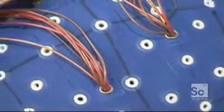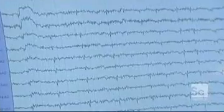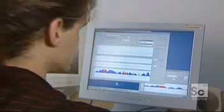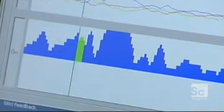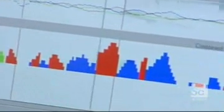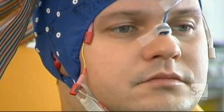To influence someone's actions in detail, you need to know exactly what the impulses that cause them look like. Here, the sensors are picking up and displaying some of the millions of signals generated in a volunteer's brain when he thinks about a movement.